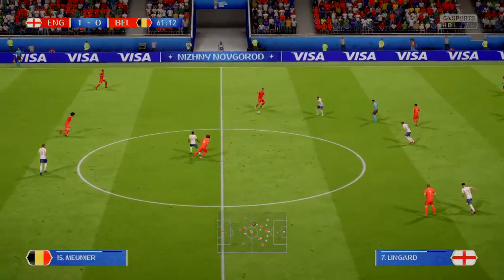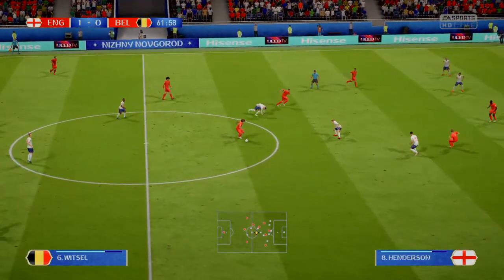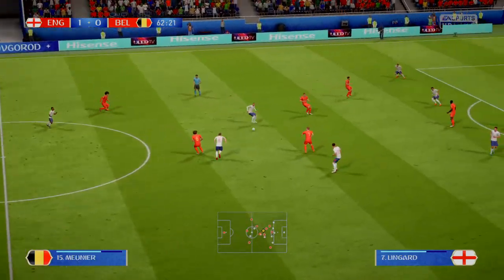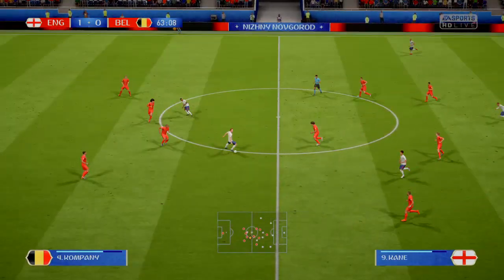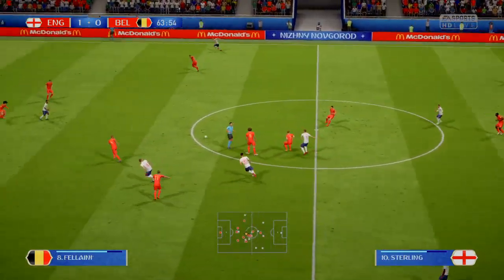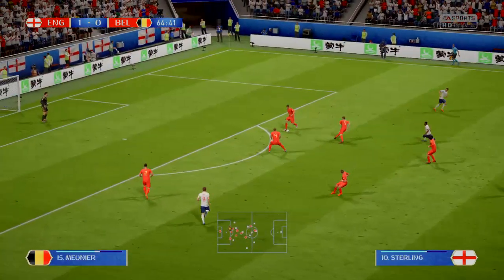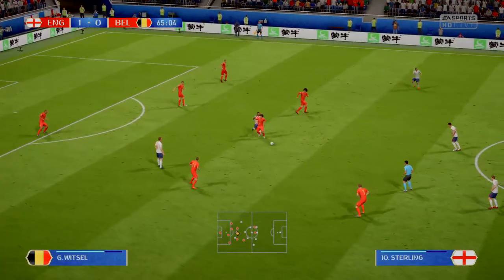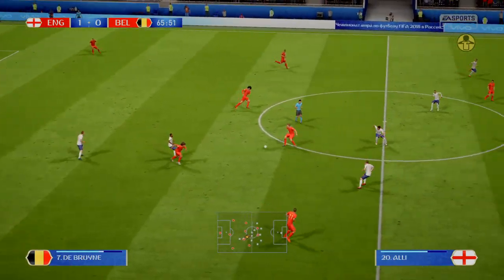Axel Witsel. Nice bit of interplay between these two. Just read the intentions of the opposition there to make the interception. They could pose some danger now. Able to cut that out with some sharp movement. The referee's letting it go.